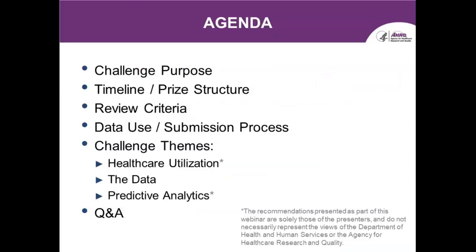Today's agenda, we will go over the purpose of this challenge, the timeline and prize structure, the submission, the review criteria, the submission process. And we will also highlight our 3 themes for this challenge. And these include healthcare utilization, the data, and predictive analytics. We will wrap up our webinar with the Q&A, and we will try to answer all of your questions during that time. Please keep in mind that any questions that we are unable to answer during our webinar will be answered shortly and posted on our website.